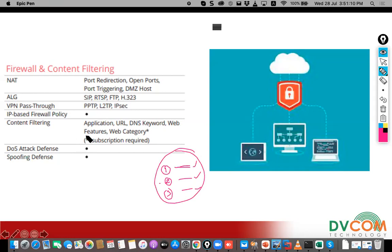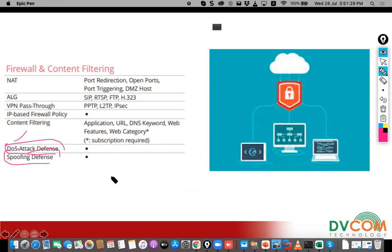On top of the content filtering, you can apply application, URL filtering, DNS filtering, and web content filtering as well. And you can enable DoS attack defenses, which is denial of service attack defenses, as well as spoofing defenses. Basically with DoS attacks, guys, whenever you establish a TCP connection there is a three-way handshake. Sometimes attackers send only a SYN packet and do not send any acknowledge packet. They send you multiple packets to try to bring your server down. So you can define that if the SYN packets coming are more than, say, 2000, then block this connection.